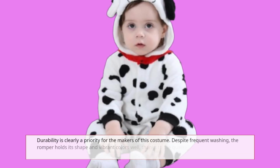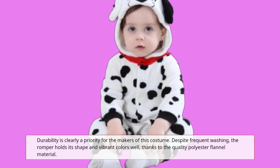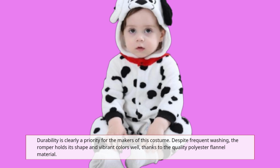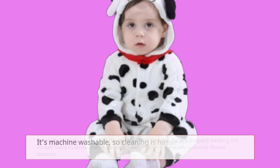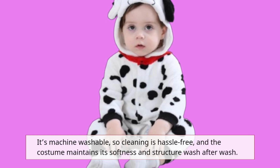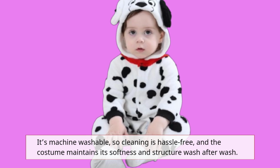Durability is clearly a priority for the makers of this costume. Despite frequent washing, the romper holds its shape and vibrant colors well, thanks to the quality polyester flannel material. It's machine washable, so cleaning is hassle-free, and the costume maintains its softness and structure wash after wash.